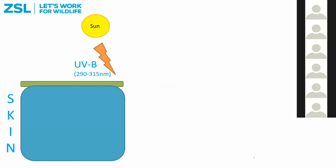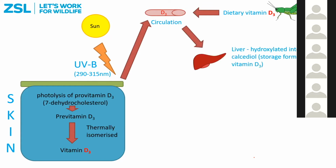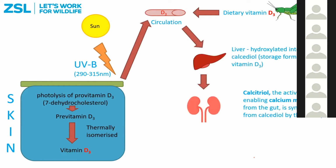But when sunlight hits the skin, and again, it's these biologically significant wavelengths, it kickstarts a process. It causes the photolysis of provitamin D3, which is then thermally isomerized to vitamin D3, which then goes into circulation. There's actually another way that D3 can enter the body, and that's through the dietary mechanism. So amphibians can get vitamin D3 through their food. And then the vitamin D3 is hydroxylated to calcidiol, where it's stored in the liver.